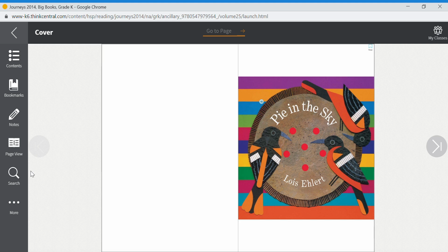Boys and girls, I'm going to be reading you a book this week. This book is called Pie in the Sky by Lois Ehlert. Lois Ehlert is the person that wrote the words, and they also made the beautiful art using different layers of paper and different materials, as you'll see throughout the book.